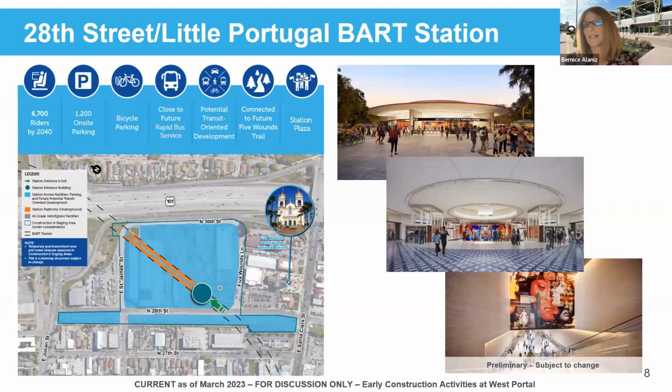Wanted to give you a little more detail on each of the stations that I referenced earlier. The station going from the east to the west in the alignment and closest to the newly completed station in Berryessa is the 28th Street Little Portugal Station. This station, if you look at the diagram on the left, it is located at 28th Street and Five Wounds Lane. Five Wounds Lane is one block north of East Santa Clara Street. The station kind of cuts diagonally through this piece of property. It just tunnels on the east side of 101.